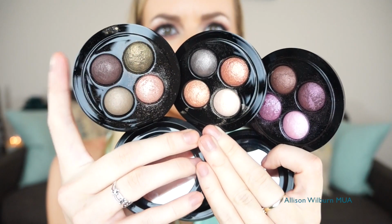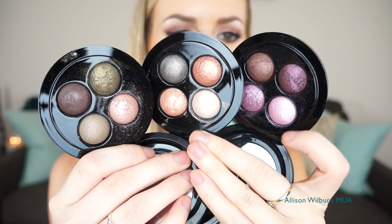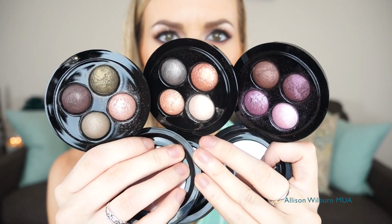So they're right here. This is Harvest of Greens. The middle one is Glimmer of Gold. And this one back here is Medley of Mauves. So there's a lot of different kind of colors. We also have a gray and black one, and then a blue one, and then one other one that I'm blanking on right now. But yeah, they're all so pretty.